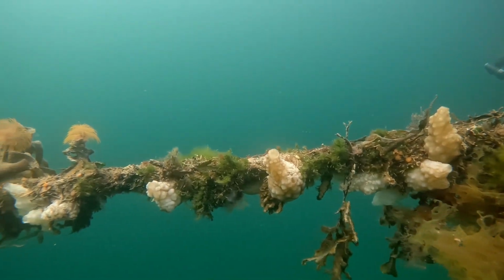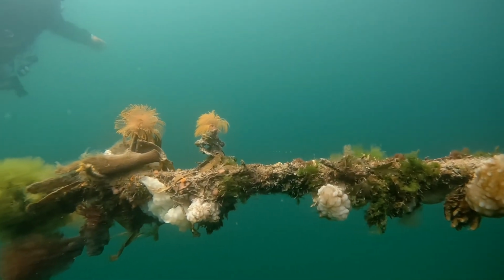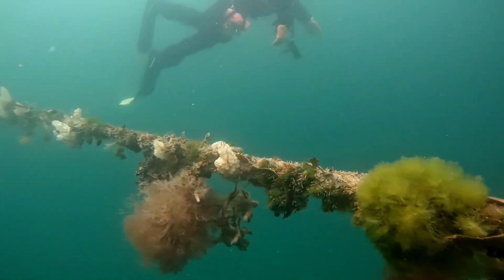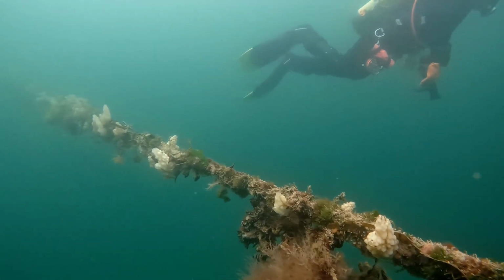There's a fair few filter feeders here. This is a cable that stretched across from a pontoon to the rock face. This is only about a metre of water, probably ideal conditions for this type of sea life. Check how milky that is down at 20 metres.